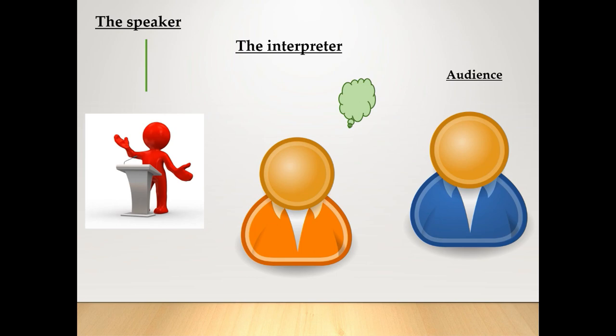In simultaneous interpreting, both the speaker and the interpreter speak at the same time. Unlike consecutive interpreting, in which the speaker speaks for a couple of sentences and then stops. Then the interpreter starts to work, starts to translate what the speaker said into the other language, into the target language, orally.